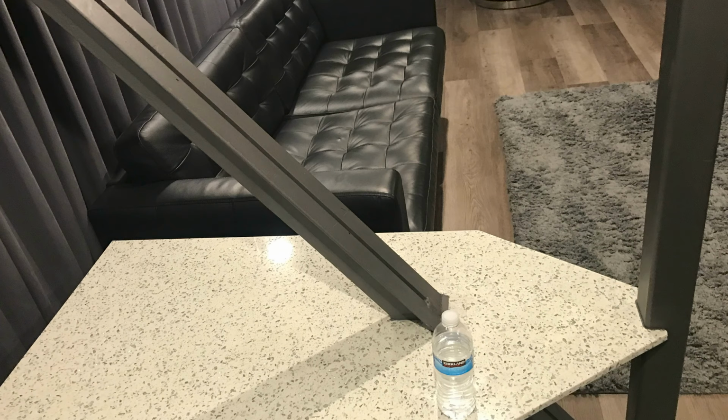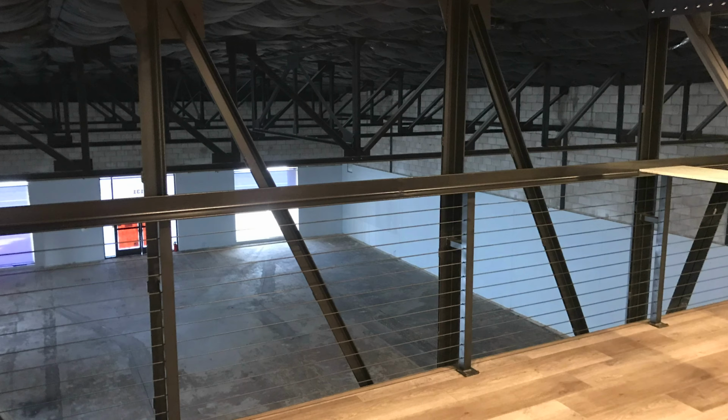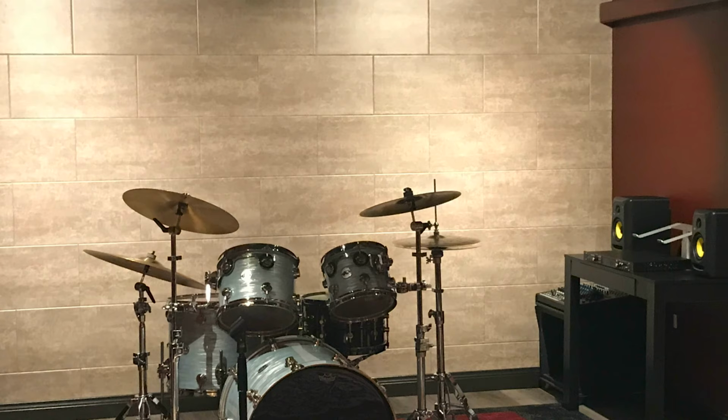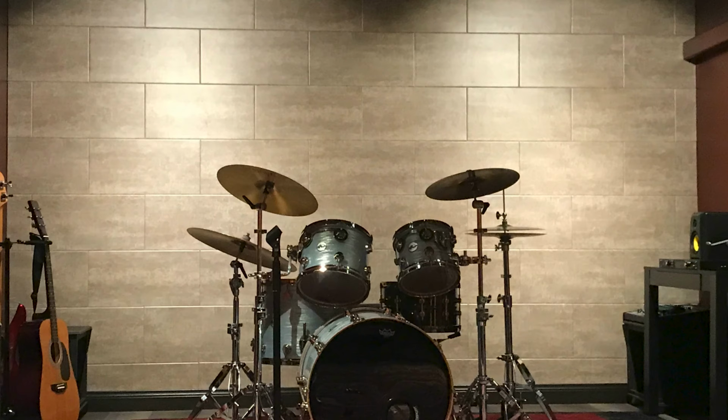The initial images of the vault, or I should say the bank at the vault, are amazing, and I think it's going to be a popular spot here in Fullerton because there's no real big venue here, and it is a music town. So it's definitely going to be a popular spot to come and see live bands and hang out.